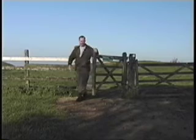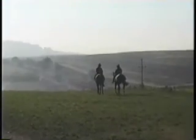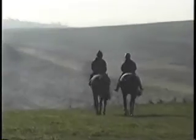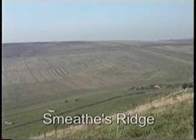After a quick look around, I was on my way again across the wide open turf gallops where the aristocracy and the local stable boy join up for a morning ride. The gallops used for training the horses are well maintained. The views from the 700-foot ridge are spectacular.